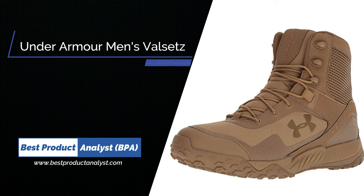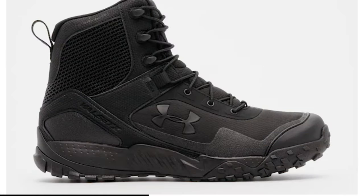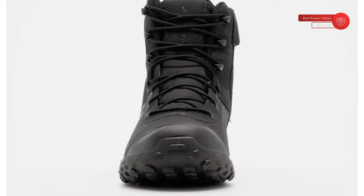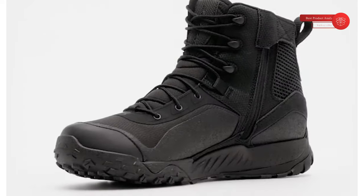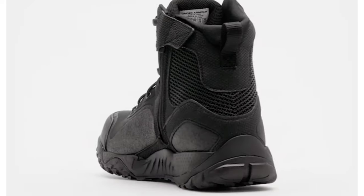Number 4. Under Armour Men's Volsets with Zipper Military Boots. Lightweight, durable synthetic leather and updated textile upper. Medial side zip for ease of entry. UA Clutch Fit Ankle Support System contours and provides support where you need it most.